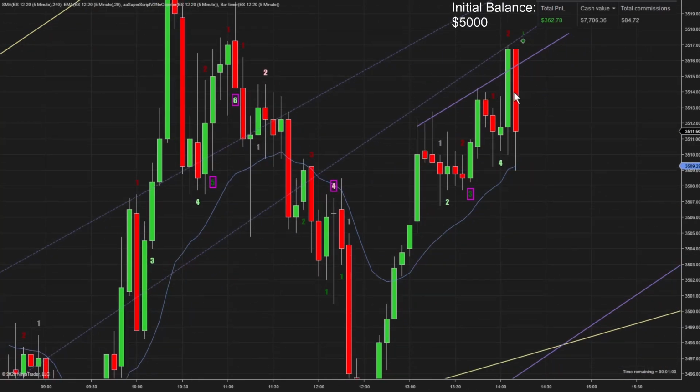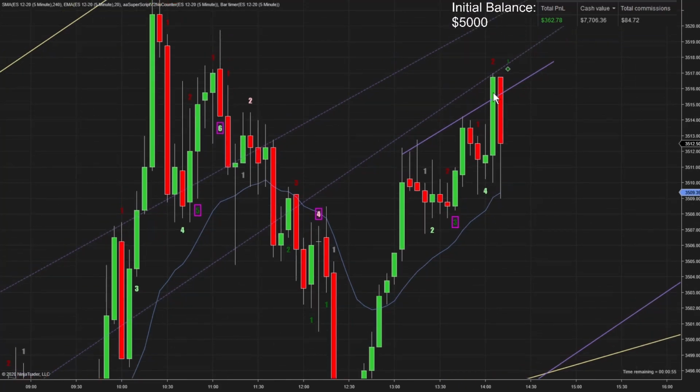Yeah, some people would reverse their position right there, but typically I like to keep my position until the bar's finished. And I'll take the hit on these couple extra points here because of scenarios like this, where it actually comes all the way back down and actually fills you. So yeah, that's it for today.